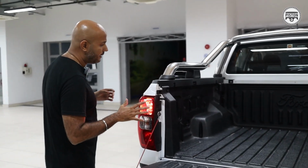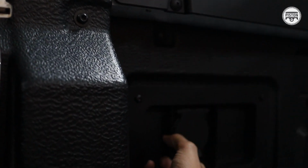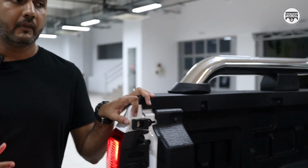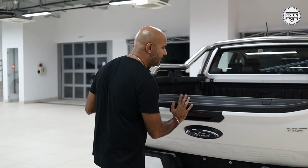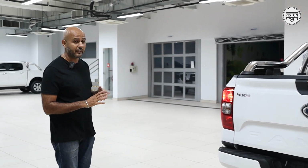Since we are at the back here, you get this auxiliary power unit, which is quite impressive, but you lose out on that third power socket, the 3-pin power socket that is only available on the Wildtrak. Whoa! It's quite heavy, guys, honestly. So yeah, let's go check out the interior.